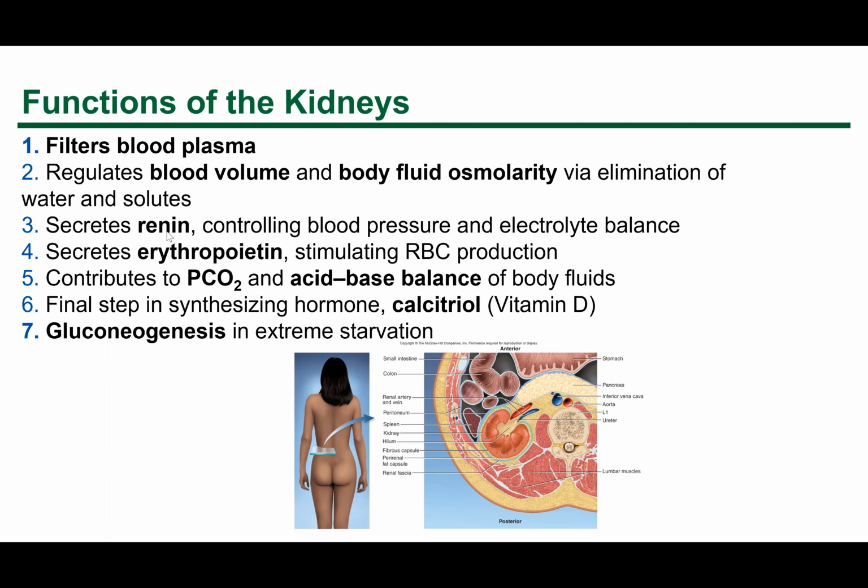Renin is part of that renin-angiotensin-aldosterone system. We'll talk more about that, but the basic idea is it alters your blood pressure, increases it. Your kidneys also secrete erythropoietin, which is what causes your red blood cells to be produced. They contribute to your acid-base balance by scrubbing protons out of your body. The final step of making vitamin D, specifically calcitriol, which is the most active form of vitamin D, involves the kidneys. And that process, by the way, starts in your skin. So vitamin D synthesis is a multi-organ system endeavor.